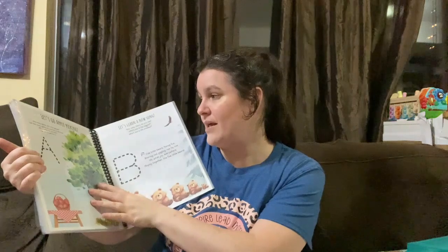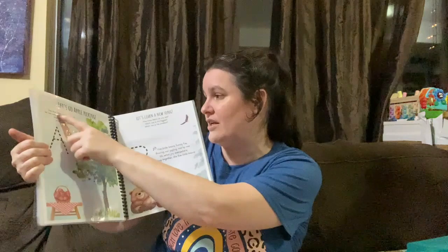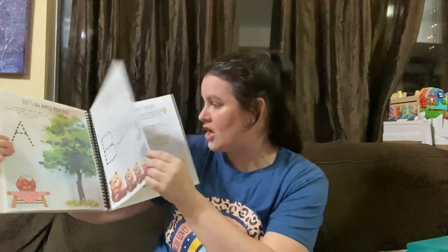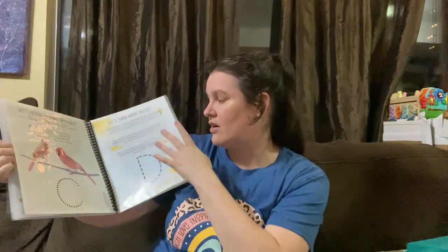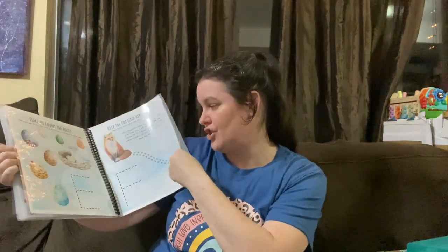Let's go apple picking. And then you have the letters again, which you can trace. And then there's little interactive questions on each page. So you have all of the letters with these fun pages up to J again.